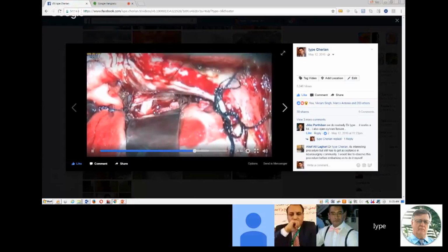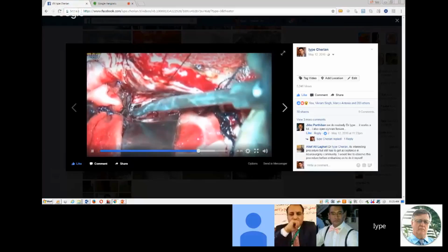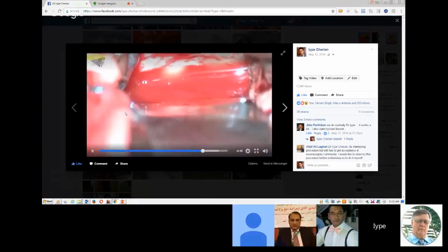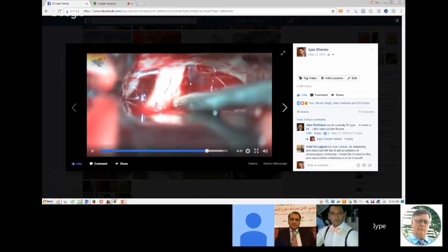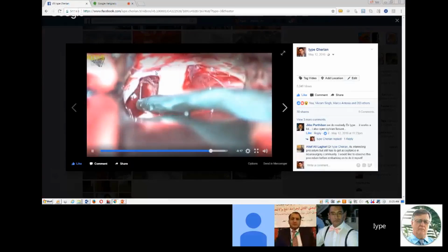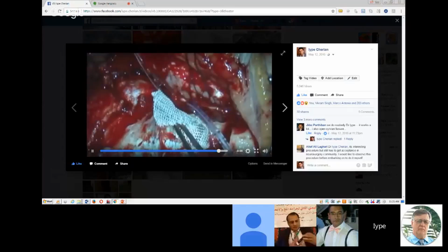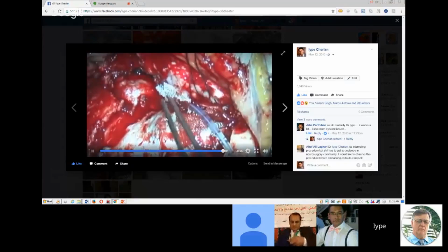This patient, on his scan, there was no CSF at all. But you keep on sucking out. That is the optic nerve. That's the carotid there. You can see the CSF coming out. Again, very badly damaged. And at the end of it, you can see small incision. Small incision. And you can see the brain nicely pulsatile.